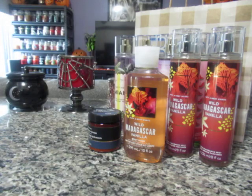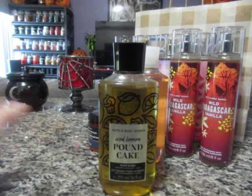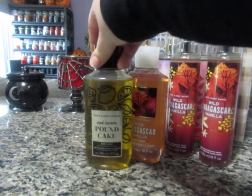It's a very gourmand type of fragrance. Its scent notes are sugary glazed icing, pure lemon zest, fluffy pound cake. It reminds me of the Ice Lemon Loaf from Starbucks. It's very gourmand. I absolutely love Ice Lemon Pound Cake.